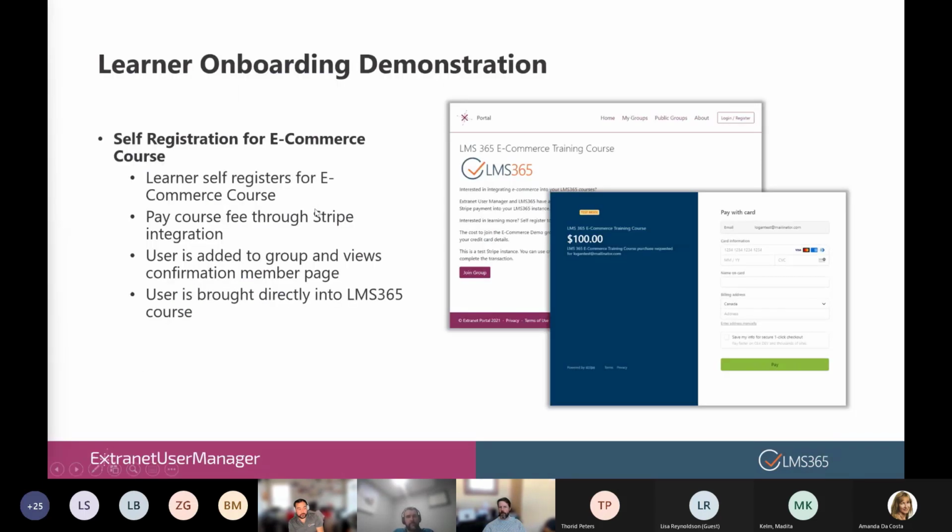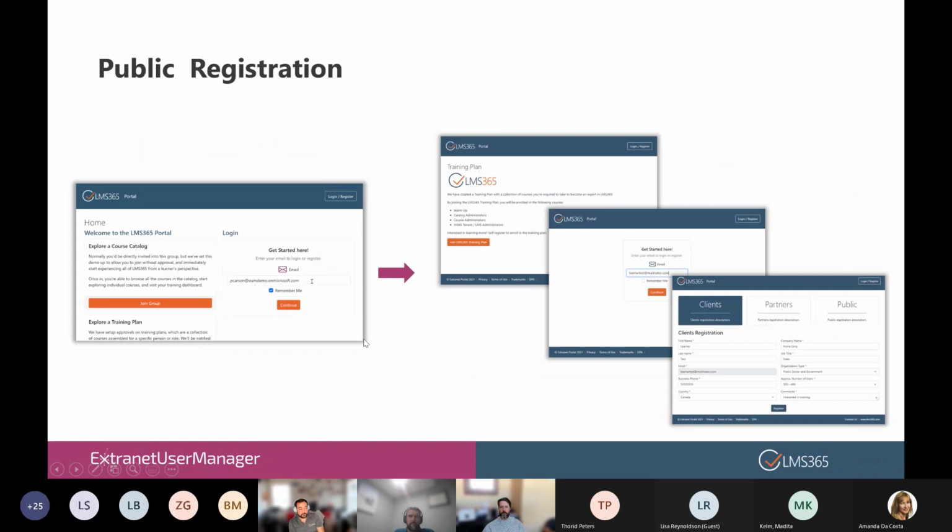Our third scenario is both self-registration and e-commerce. The idea is that I request to join a group, and we're actually using Stripe as the payment vendor here, and I can go through what's called a public registration. So it takes me through that sequence and that registration form if I haven't already signed in, and then charges my credit card, and then away I go from there.